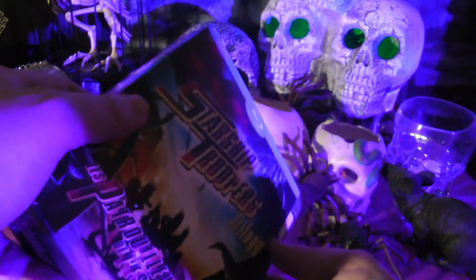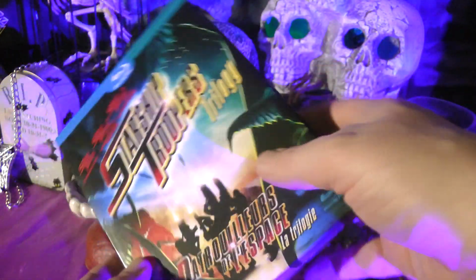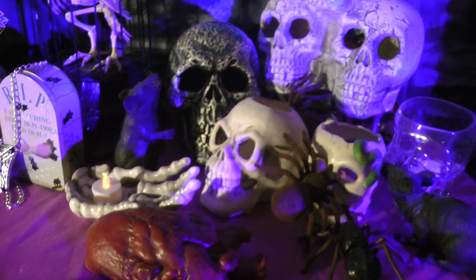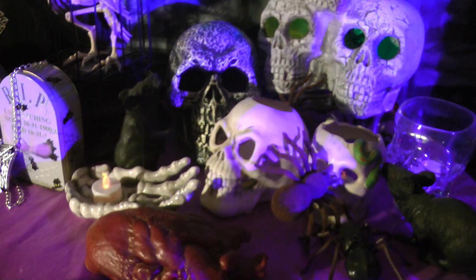So anyway, we'll just slide them out here, and this is just a fairly standard box. It's nothing to write home about. It's just a nice, convenient way to get all three of them together. It is cheaper doing it this way than getting them all individually. So let's just start with the first one here.